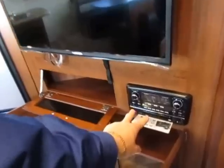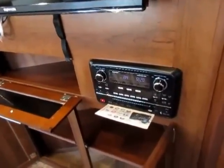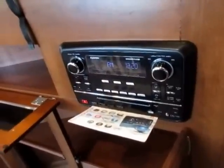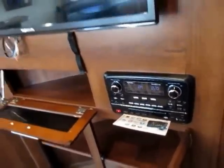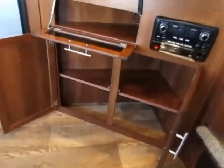Same with the DVD player. This is also Bluetooth enabled. So it plays movies on your TV. It plays music off your phone. It's even actually got a microphone, so you can do hands-free calling on this just like you would in your car. And every ounce of space is utilized. There is nothing wasted here.